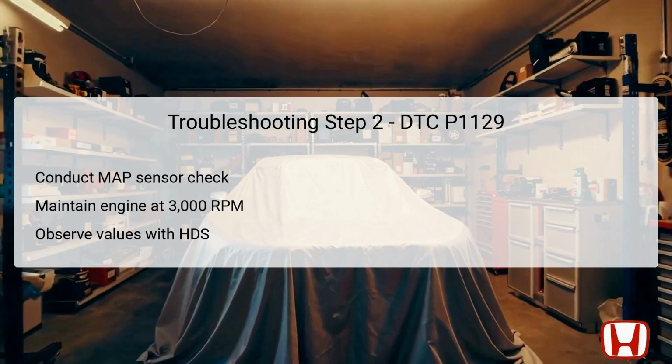In the second troubleshooting step, you'll evaluate the performance of the MAP sensor. Start by ensuring the engine is running and maintain a steady engine speed of 3,000 RPM without loading the engine, preferably in park or neutral. This RPM will allow the radiator fan to engage, and once that occurs, let the engine idle. Utilizing the Honda Diagnostic System, HDS, monitor the MAP sensor parameters for a consistent 5 seconds. Specifically, the values should remain above 36.9 kilopascals and 1.1 volts. If the values hold steady, it indicates that the sensor is functioning correctly. However, if they fluctuate, the MAP sensor must be replaced.